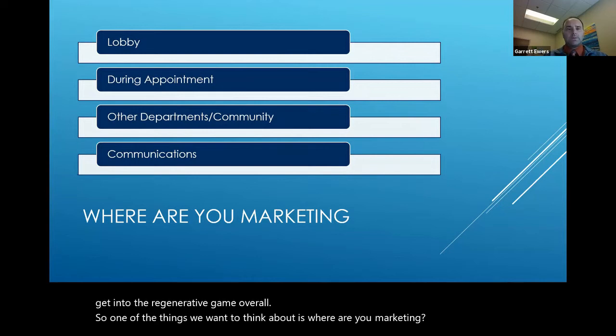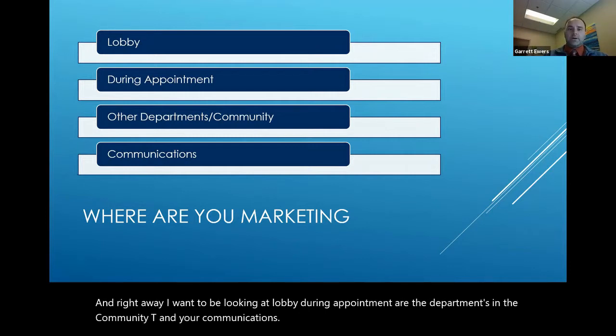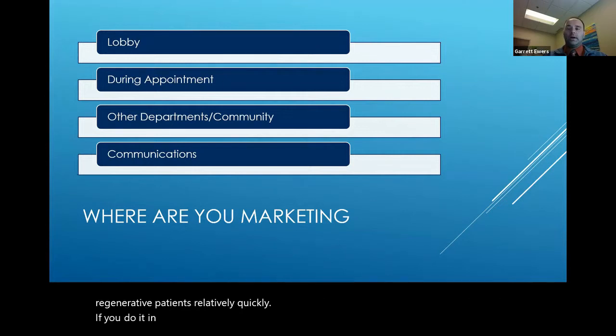So, one of the things we want to think about is where are you marketing? And right away, I want to be looking at lobby, during appointment, other departments in the community, and your communications. All right. If you focus on these four aspects of marketing, you're going to be able to attain regenerative patients relatively quickly if you do it in a couple very succinct manners.